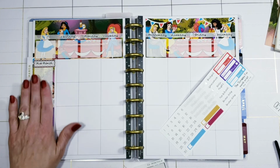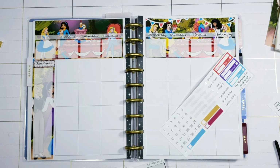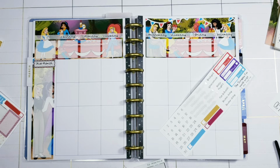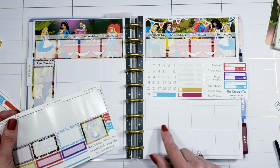There. So if you weren't going to use this sidebar, you could just put some of the big boxes, because you have an entire kit's worth of boxes over here. You could put a couple of the big boxes. You could put your tracker over here. You could do all that kind of stuff. Then you've got all of the days of your week. You've got a ton of extra boxes that will fit in here.